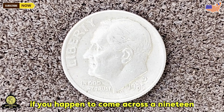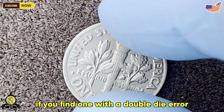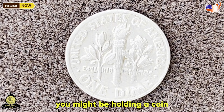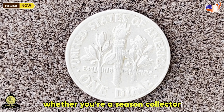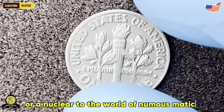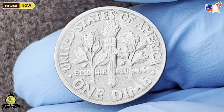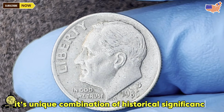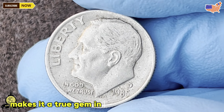If you happen to come across a 1985 dime, take the time to carefully inspect it. If you find one with a double die error, an off-center strike, or a pristine mint state, you might be holding a coin worth far more than you initially thought. Whether you're a seasoned collector or a newcomer to the world of numismatics, the 1985 dime is a fascinating and valuable coin to keep an eye out for. Its unique combination of historical significance, minting errors, and remarkable value makes it a true gem in the world of coin collecting.